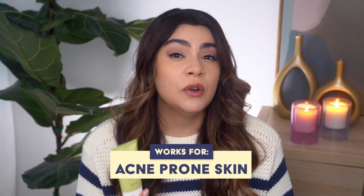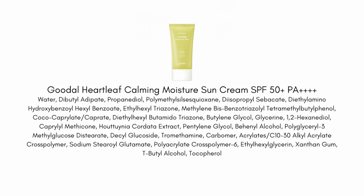So if you're looking for that type of recommendation, this would be a good one. I also think, as I said, it will work for a majority of skin types, but if you're acne prone, you may also like this. It's got a very minimal ingredients list.